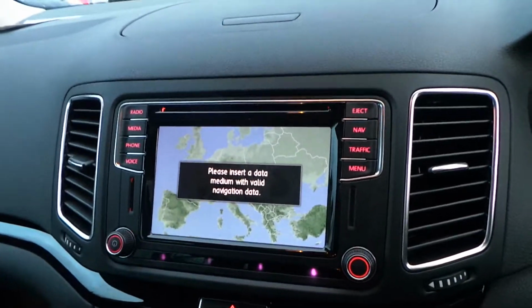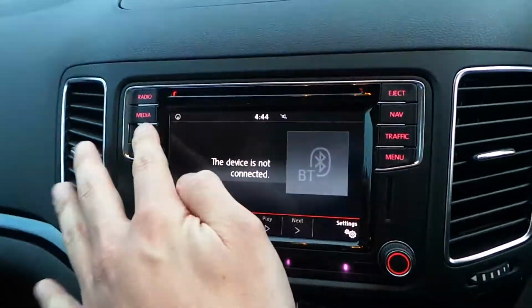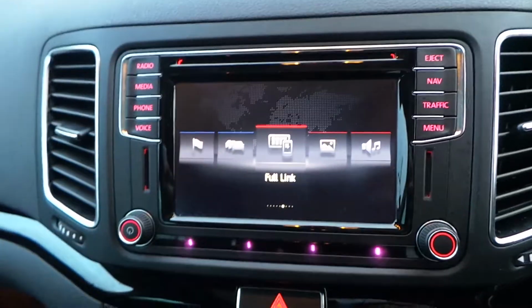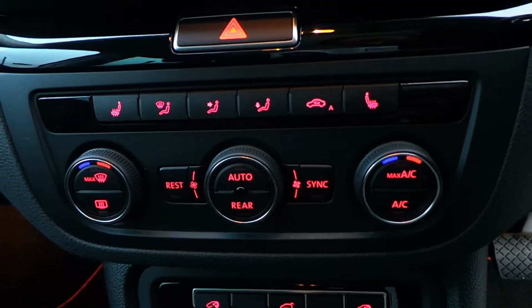Satellite navigation, Bluetooth streaming, hands-free calls, and the option for a full link for Apple and Android devices. Heated front seats with dual climate control.